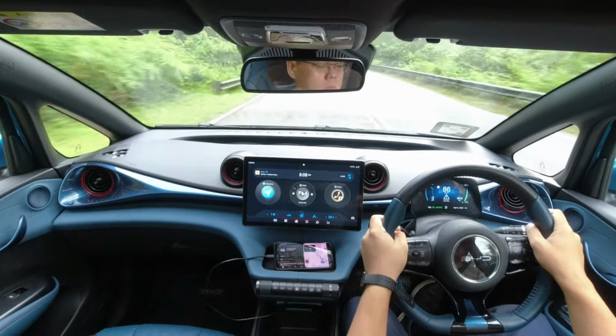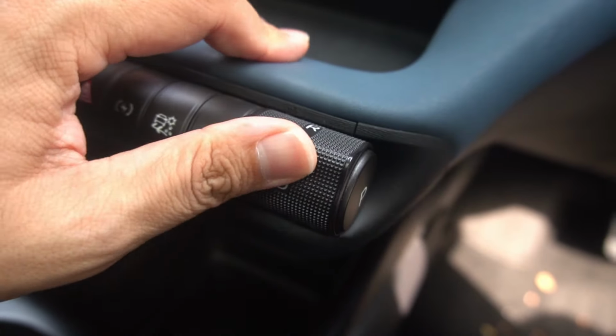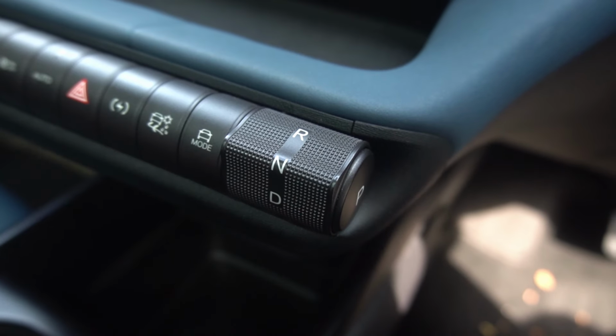Upon stepping into the Dolphin for the very first time, you might notice something quite unusual: the gear shifting mechanism. Unlike conventional vehicles, the Dolphin features a unique toggle system to get you moving.